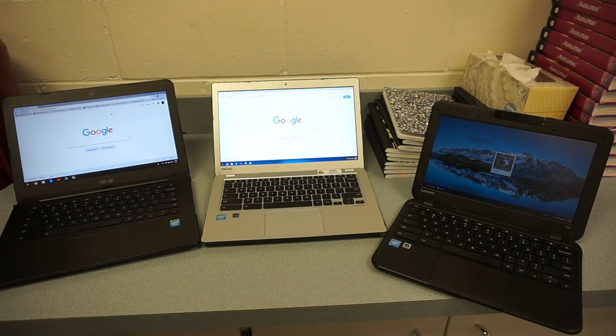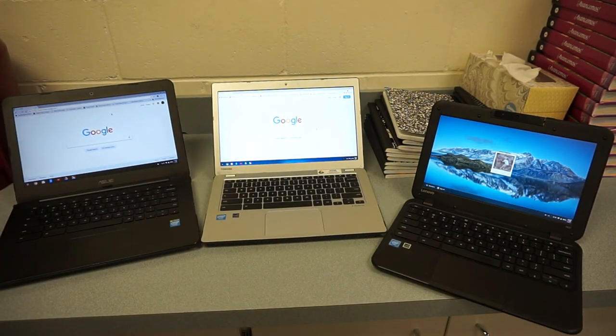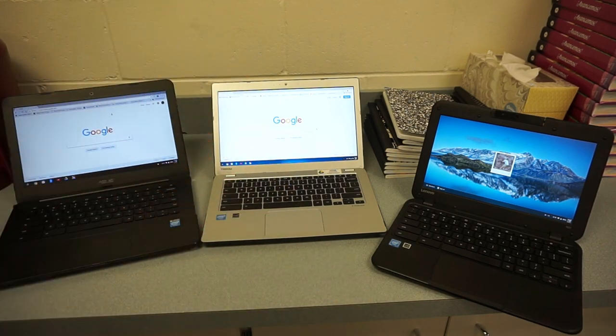Again, when you use them, it's just like using the browser on your computer if you ever use Google Chrome. It's the same idea, but you've got an operating system that's based around Chrome, Chrome OS. Oh, and a lot of these will tie in. If your kid has an Android phone, there's also the Google Play Store on these now, so a lot of the apps that they might have on their phone could also be compatible with these computers.